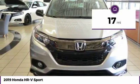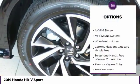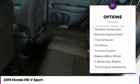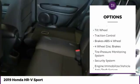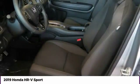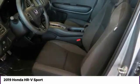Here are some of this vehicle's great options: anti-lock braking system, traction control, Bluetooth wireless data link for hands-free phone, air conditioning, power steering, aluminum wheels, cruise control, floor mats, hands-free communication, AM/FM stereo radio.